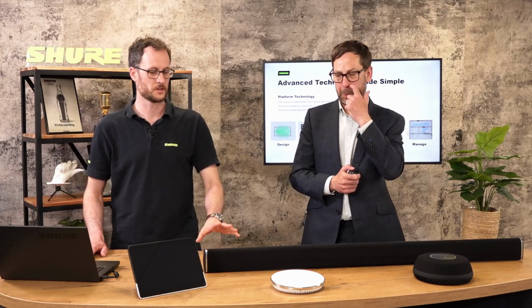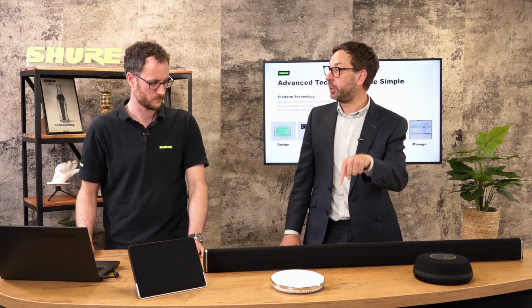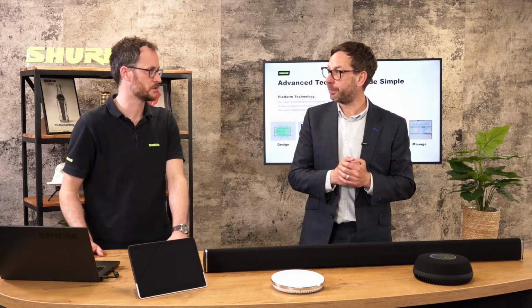Then you can do this very clever Room Adapt feature. Once they're installed, you can run the Room Adapt. The systems will play out some test tones, do some analysis of the space, and then configure themselves to overcome any acoustic challenges that there might be. Is that similar to the It Just Works button on the MXA range as well? Yep, it is a similar process to the optimize button.